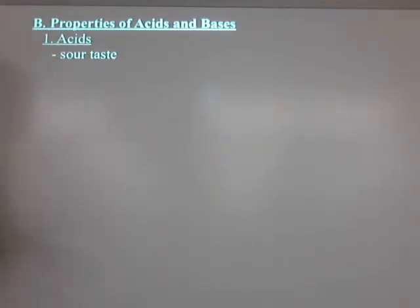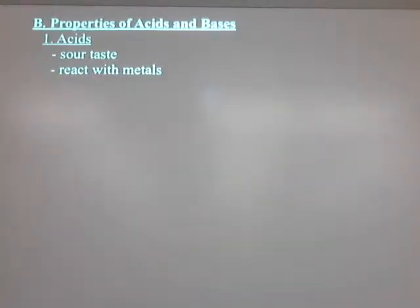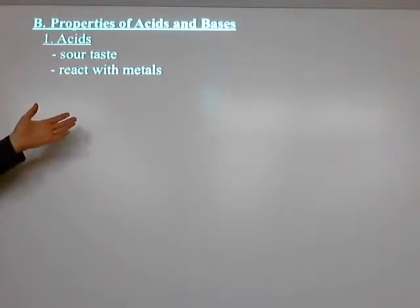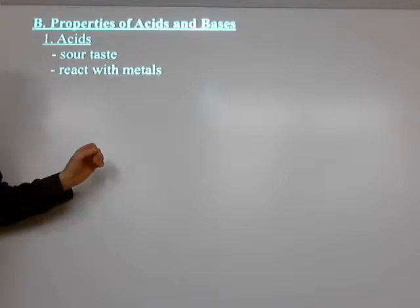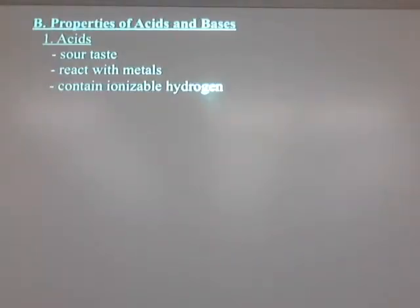Acids, as somebody mentioned a little while ago, corrode things. They react with almost all metals. Most metals react with acids. There are a few things that don't, but most metals react with acids. As we already saw a little while ago, what element is usually in an acid? Hydrogen, yeah. They usually contain an ionizable hydrogen, that is, a hydrogen that can be broken off. Good.